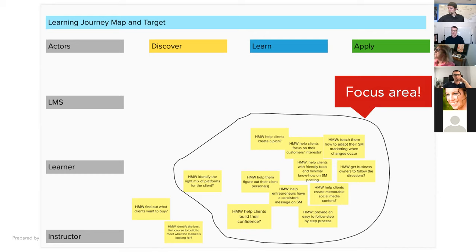This learning journey, or a pattern for a learning journey, is described by three major phases: discover, learn, and apply. Of course, there are more sophisticated learning models and instructional design theories or methods, but for the purpose of this workshop, we wanted something really simple, really actionable in just a few hours.